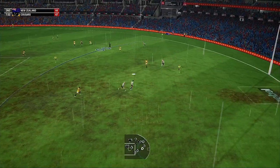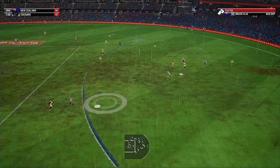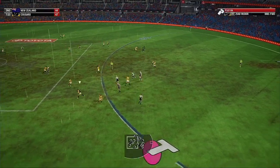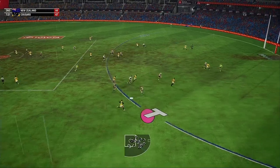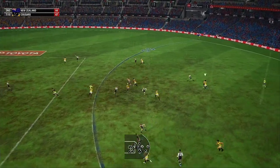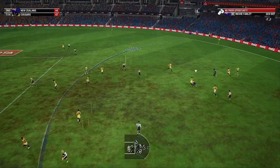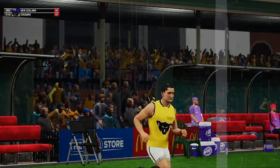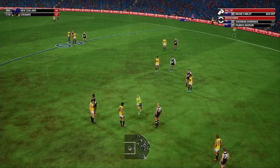Goes with the kick. Finds a bit of room to mark. Takes the mark. Decides to play on. Turned it over. Manufactures the handball. With the ball now. The umpire will ball it up.